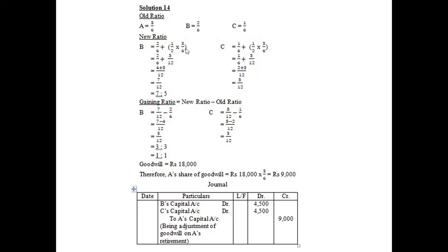Okay, now the total amount of goodwill of the firm is 18,000. Now A is a retiring partner, so his share of goodwill will be 9,000. Now this 9,000 will be borne by B and C as per the ratio of 7:5. Oh, sorry. This is the gaining ratio, 1:1. So the gaining ratio is how much? Gaining ratio is 1:1. So that 9,000 will be shared between B and C equally. That is 1:1, which will be 4,500 and 4,500.